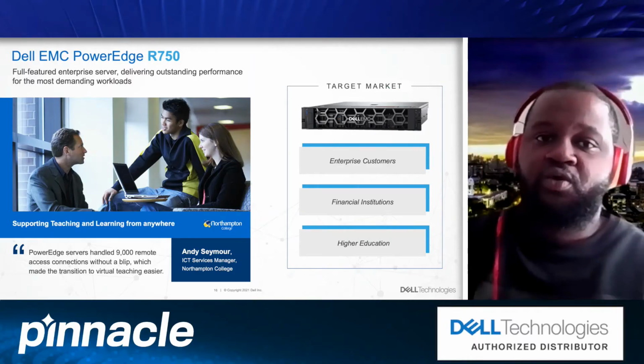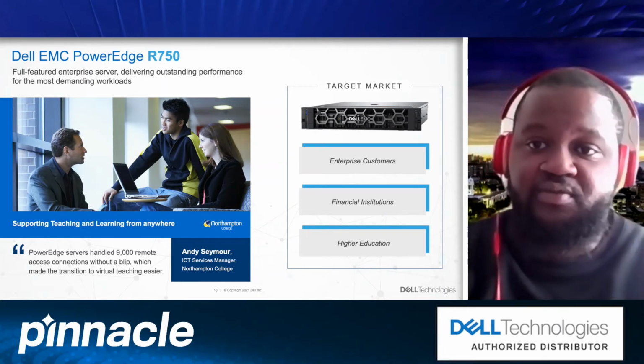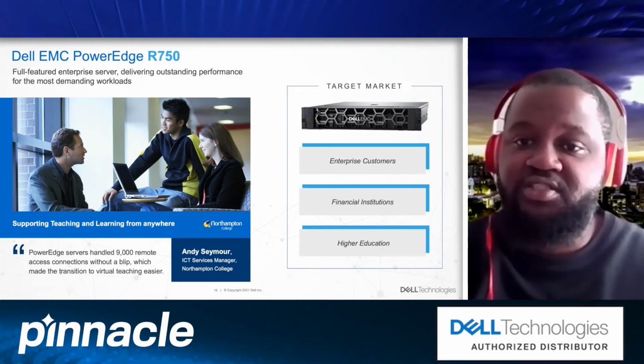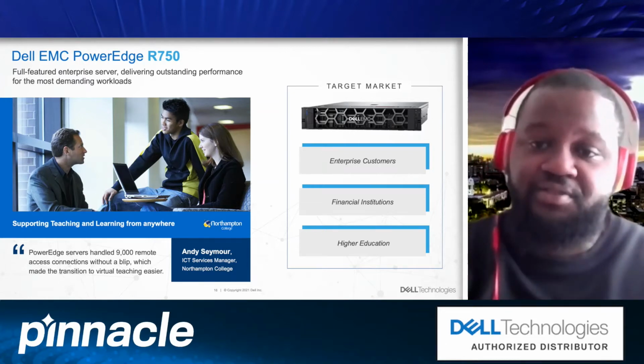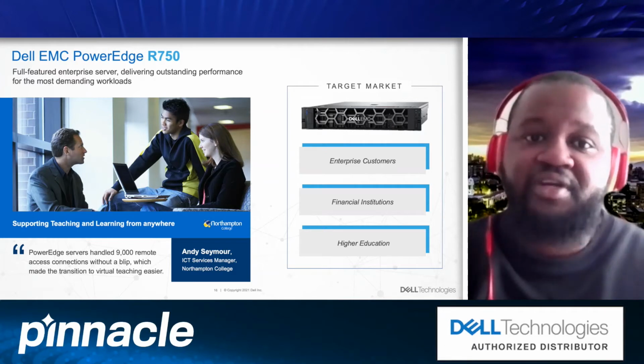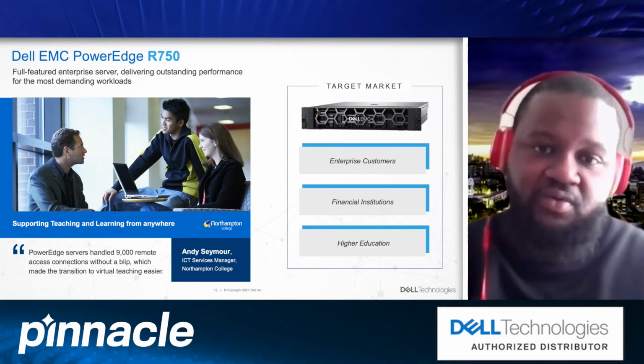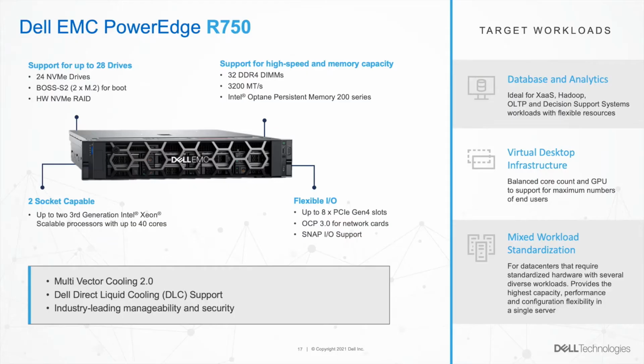As we have mentioned and went through the 750, these are the targeted workloads for the R750, which is enterprise customers, financial institutions, and higher education. Now, the 750 features a full-featured enterprise server, delivering outstanding performance for the most demanding workloads. Now, looking in detail at the R750 here, I will also introduce some of the newer features that you will find in our 15G platforms, right?